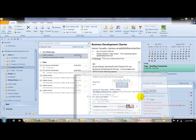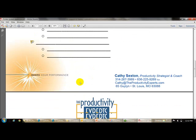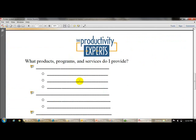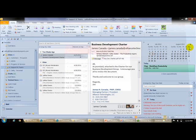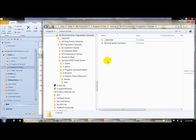And then I also have for you one where you can create your own folder system. So you can take my folder system and use it, and again, that's a download for you, or you can create your own system. But the importance is having a system that makes it easier for you to find things when you need them. So as I said, there's another download for you on that same screen where you received this video.